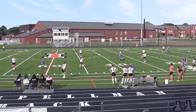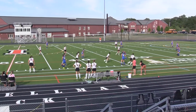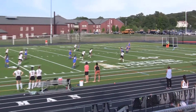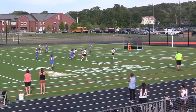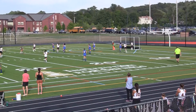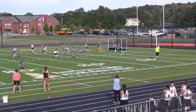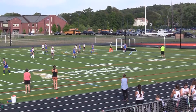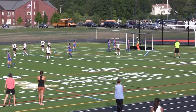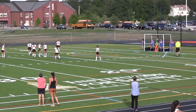3.5 minutes left in the half. Ipswich up 3-0. Lauren has it on the side. Flips it up to Izzy. Julia takes it away. Tries to tap it by, went off a leg, so she'll get it back to Delaney. And that's going to be another corner for Ipswich. Lost count, somewhere up around 10.